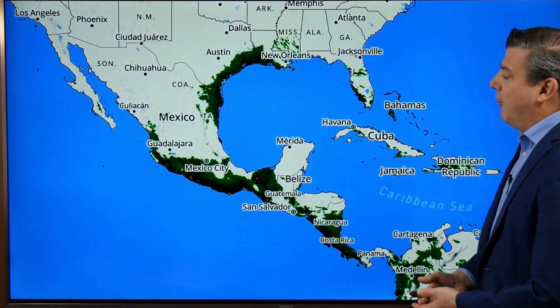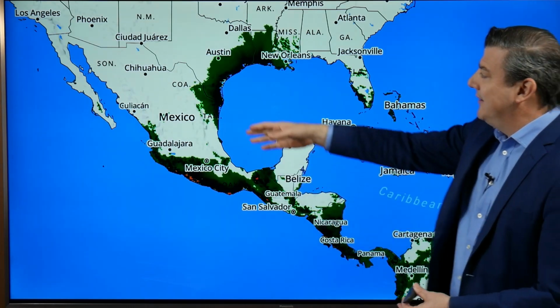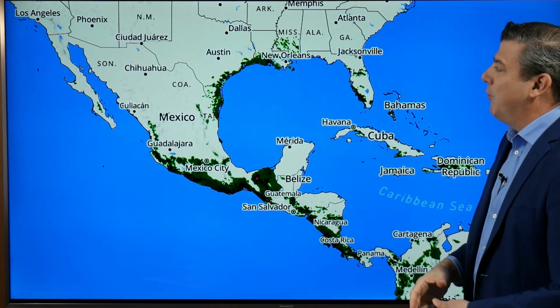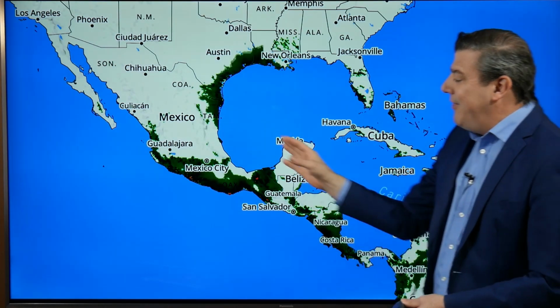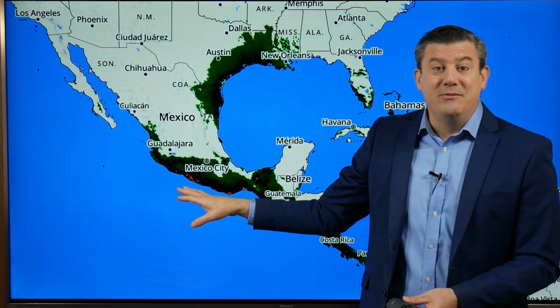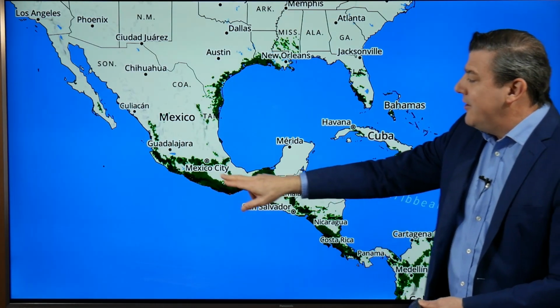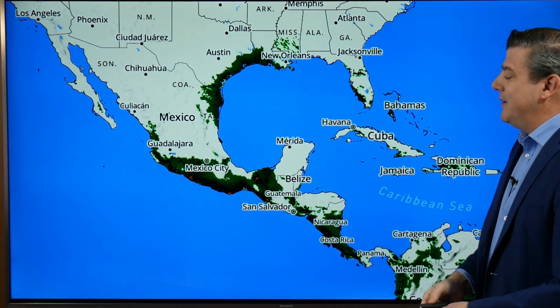Let's take a look further around the world. We've got more rain as Nicholas comes into parts of Texas and Louisiana. The rainfall totals there will start to increase. And then those other tropical systems just off the western side of Mexico, lining up the rainfall there. The usual thunderstorms in Mexico City.